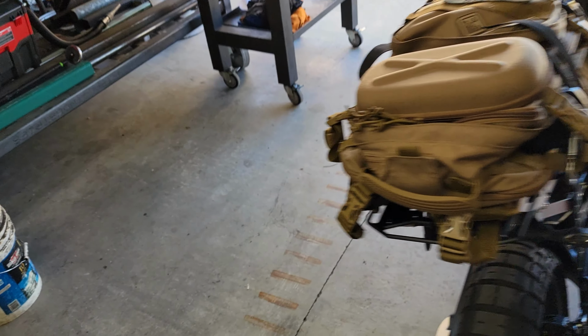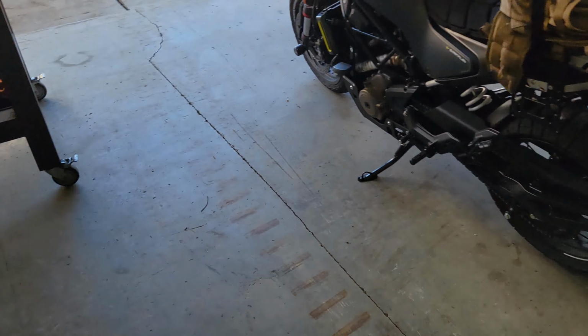It's a little warm today, it's in the 90s. Wanted to give you guys some updates that I thought you might find valuable or useful or informative if you own one of these Svartpilen motorcycles. Check this out. So this is how I've been commuting back and forth to work.